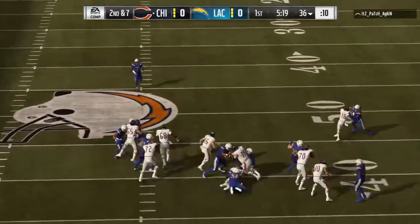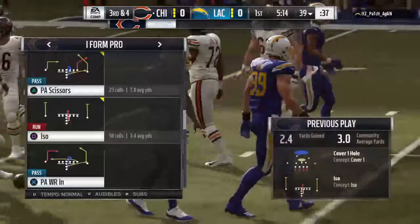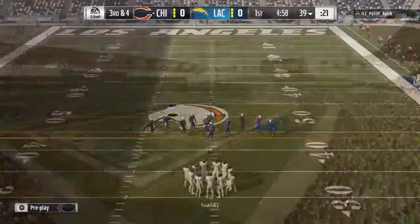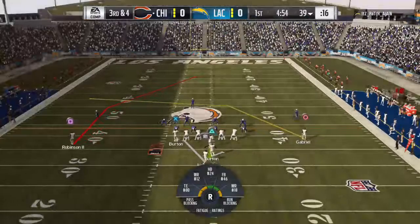This is Howard on 2nd down. And very little room to maneuver. He'll get this down to about the 39. It's Melvin Ingram on the tackle. Well, I think that's what they're going to need to do here in the first half. You've got to take some pressure off of this young quarterback, and no better way to do it than to establish the running game early.